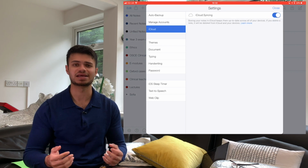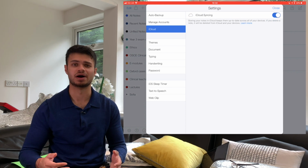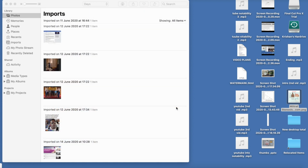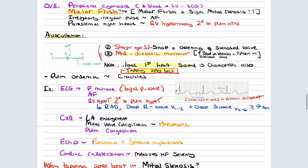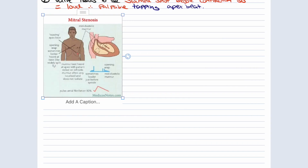Also, I love the iCloud integration within the app, i.e. I can access my notes on all of my iOS devices. What I use it for is if I have my Mac and I want to take a screenshot or take a picture of a diagram, I can then directly import that picture into my photo library, and the iCloud will mean that I can actually directly use that photo and it will be on my iPad, meaning I do not have to airdrop it or email it to my iPad. It's already going to be there. So I love how efficient and time-saving these little features make everything.